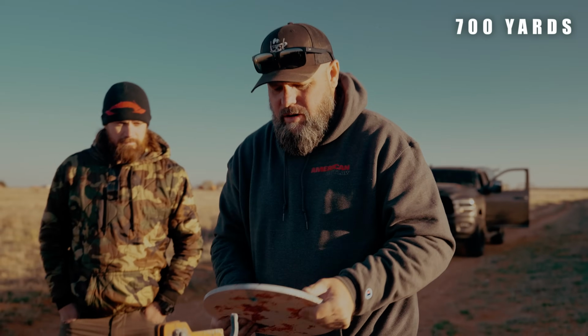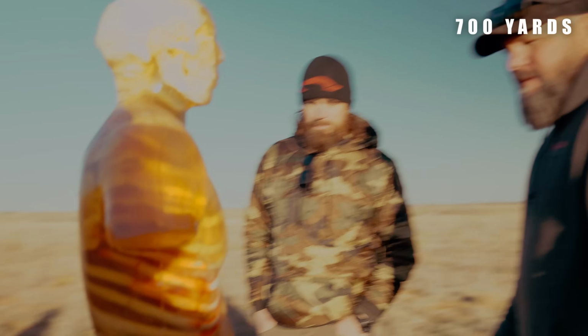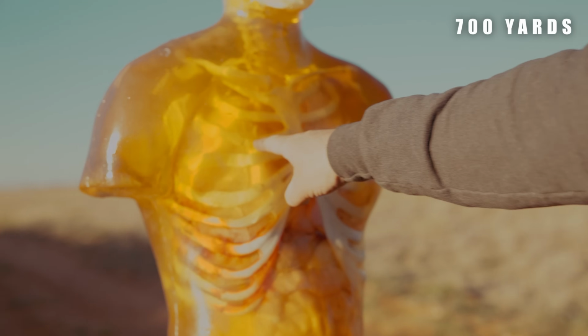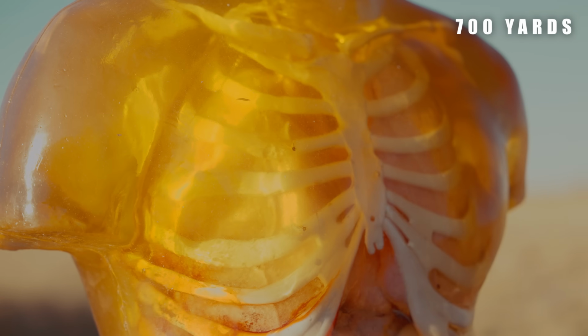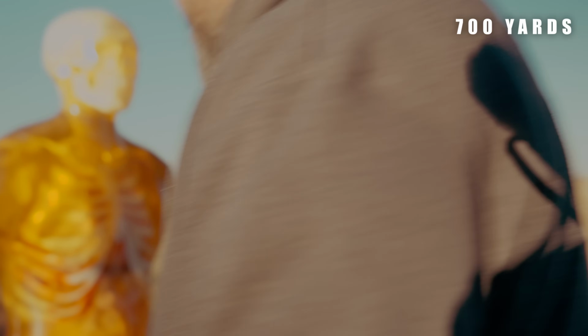But this is the 700-yard target we're shooting at. And here is our guy, our humanoid. And we could hear it hit. And here it goes. Almost, look at that. This was mine at 6. This is his at 7. And it for sure breaks this rib. I mean, we are just hammering this guy's lung.